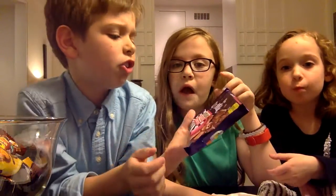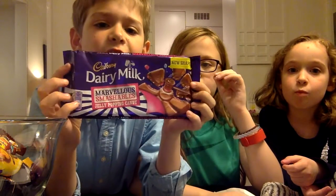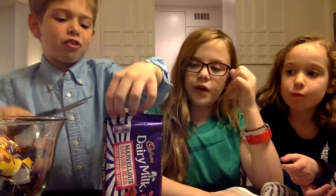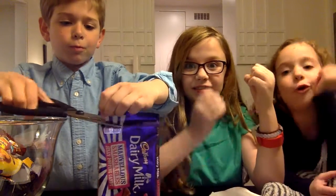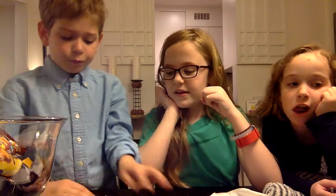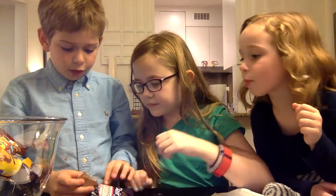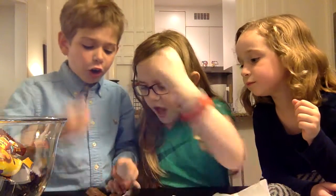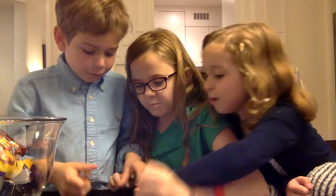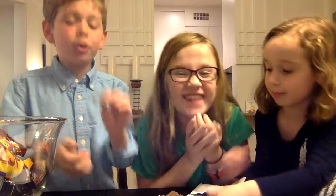We have Cadbury Dairy Milk, Marvelous Smashables, Jelly Popping Candy. Oh, you're supposed to smash it? Yeah, you have to smash it. I want to smash it. We can all smash our own piece. I think it got smashed already. Oh, let's just smash it! Wait. I'm just gonna eat it.